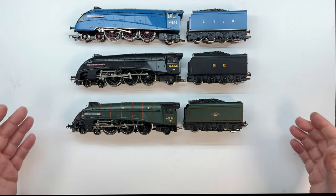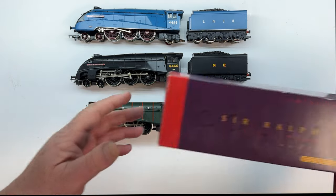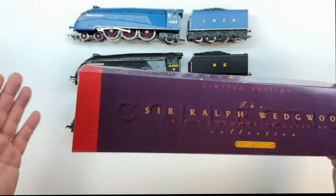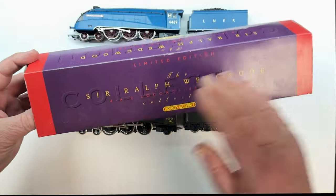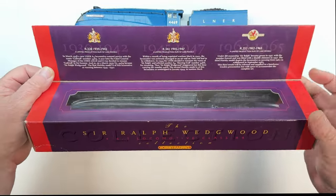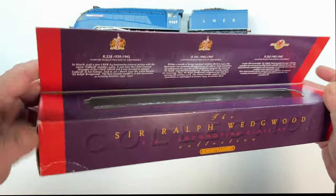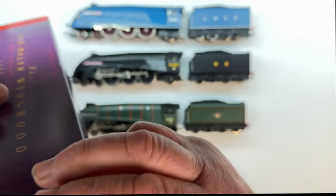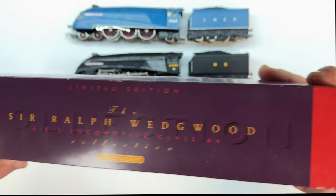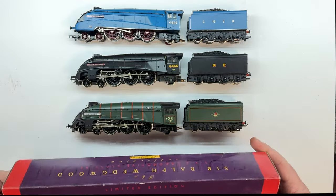So I mentioned this set came out in 1994, and if you wanted to buy all of these, or indeed one of these, this is how it would be presented to you. This is one of the original boxes from the three locos. So you'd get this limited edition Sir Ralph Wedgwood box. It says inside, limited to a production run of 3,000 models of each of the three locos. And what I found quite interesting is on the end here, it has a price tag from Beatty's of £27.56, which is quite amazing really when you think that 30 years ago it's £27 for a new loco.